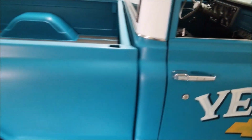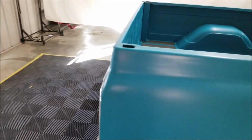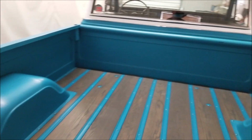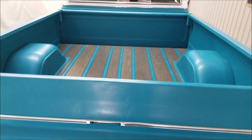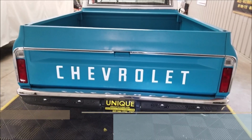The 396 pops right over, has a nice little lope to it. Good little rumble. You can see how they ran the exhaust underneath. Has headers coming out of the V8. New mufflers, new exhaust underneath. Once again, take a look at those pictures. You'll see the underside, engine bay, interior, what I'm talking about.